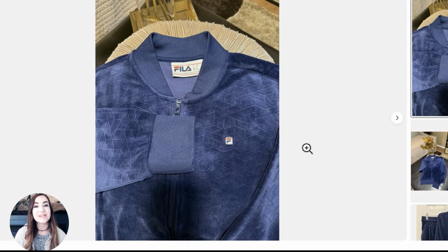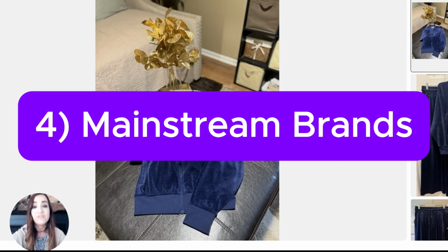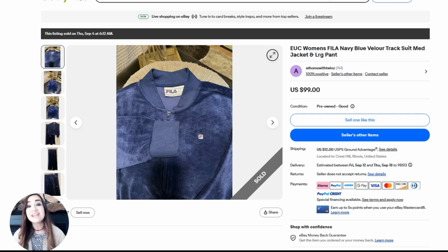All right, so I've got this broken down into 4 different types of brands to look for with this trend. Make sure that you stick around for the last one, because that's where I will be showing you where those surprising profits are hidden. Now, the first item that we've got up here is from Fila. This is a 2-piece set. This one was listed at $99 and it sold for $89.